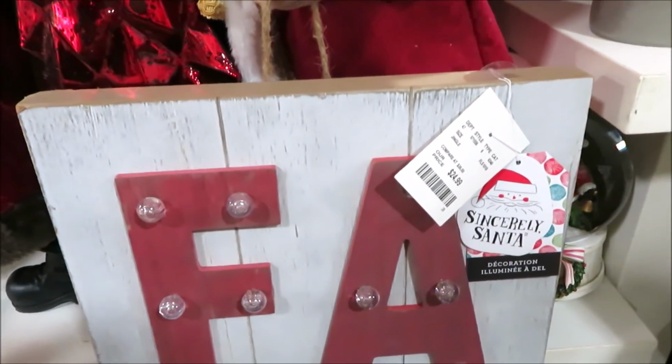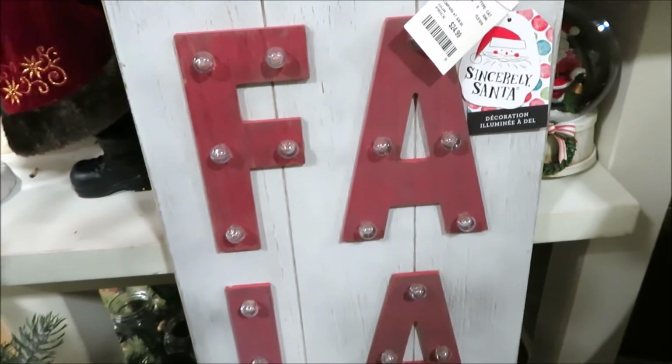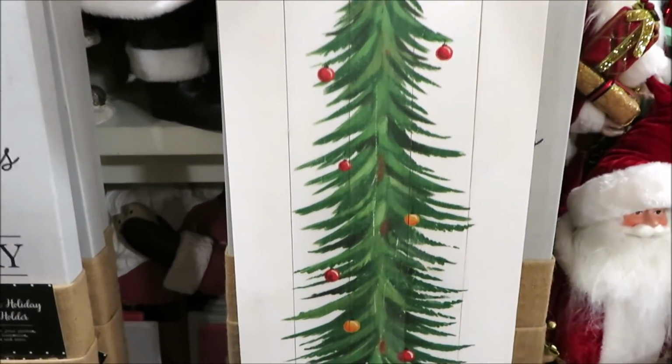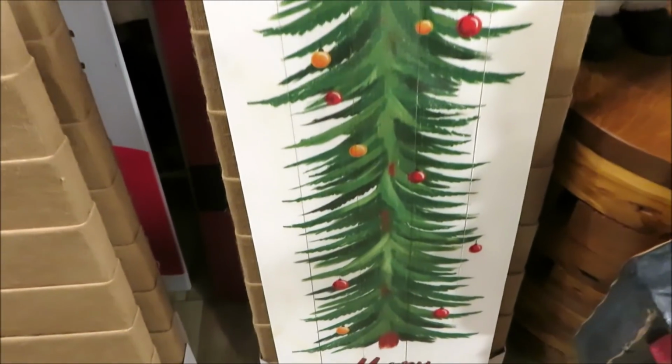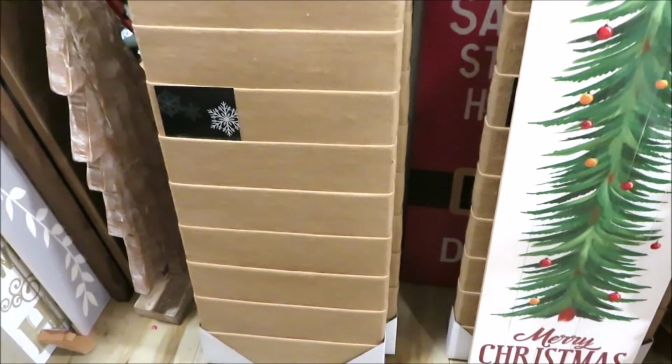Some more potted trees. This one is $40, right around 4 feet. And a marquee sign of Fa La La La La. They have a very tall painted Christmas tree on a planked background. This reminds me of something from The Grinch.